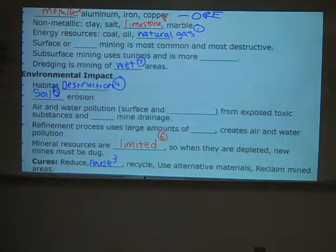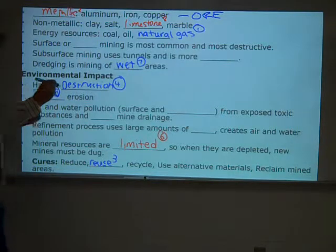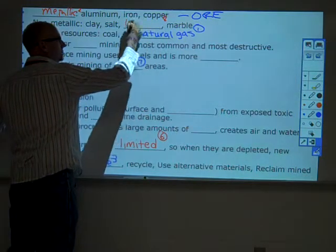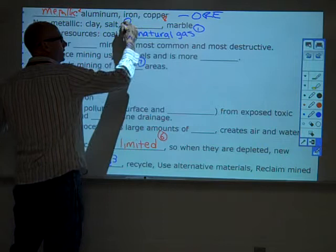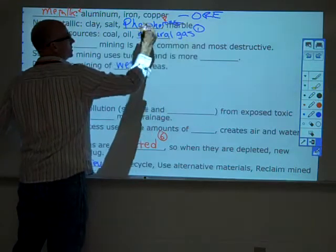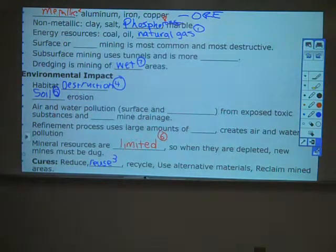So there are other things as well that are not metals that we dig up out of the ground, including clay, salt, limestone. And limestone's big in Florida. Florida is a mining state, believe it or not. When we take the limestone out, sometimes we use it just as limestone, but a lot of times they extract phosphorus from it. And phosphorus is useful for fertilizers, industrial type detergents, things like that.